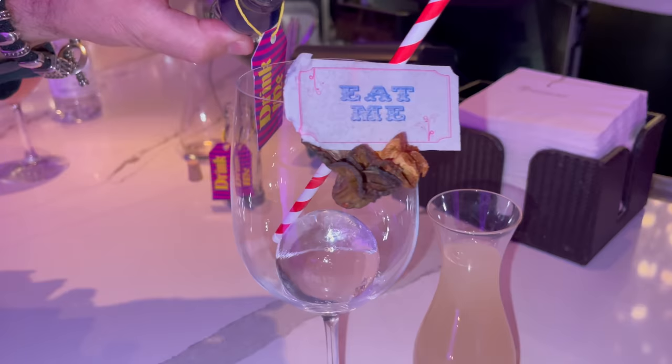And then the name of the second drink was called We're All Mad Here, which is pretty true for anyone staying at the Cosmopolitan. This drink can only be ordered on the second level. So with the Verbena, you can order it on the second and third level, and then on the We're All Mad Here, you can only order it on the second level. So if you're looking for one of these cocktails, make sure you go to the appropriate floor. Again, both are off menu, both are sensational.